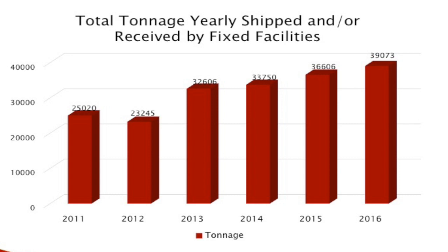The total tonnage of yearly shipped and/or received is gradually going up. You're gradually getting more and more of this going through the county, all the way from approximately 25,000 tons in 2011 to almost 40,000 tons in 2016. There was a little bit of a drop in 2012, but since 2013, it's going up more and more of what you're seeing, hazardous materials tonnage shipped through here.